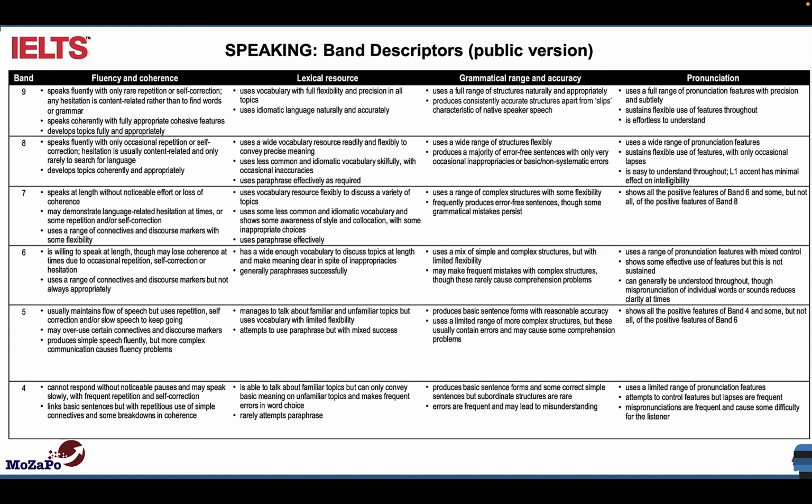All right, over here, I have the speaking band descriptors. Over here, you can see the criteria that examiners are looking for: fluency and coherence, lexical resource, grammatical range and accuracy, and also pronunciation. Now, based on the band score that you're planning to get, you have to study this band descriptor very, very carefully.